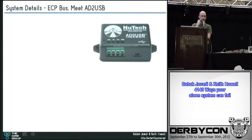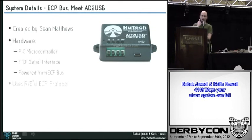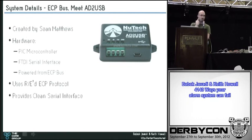Also related to the ECP bus, which will become relevant later in the talk, a fine gentleman named Sean Matthews created a device called the AD2USB, which stands for Ademco to USB adapter. He did his own reverse engineering work on the ECP bus, and he created some neat little hardware that's powered by a PIC microcontroller, and basically allows you to connect your computer to the alarm system directly and talk to it over a real serial bus. It's very, very handy. It provides a clean serial interface directly to the ECP bus in a way that is human readable and usable, so you can make neat little programs for it.